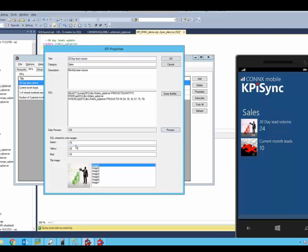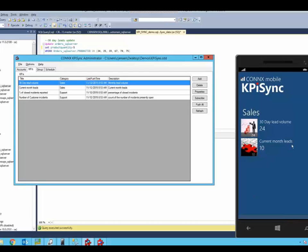Then at the bottom of this, you have the ability to set up your conditional formatting and how you want these to be seen. What levels you want the green to be seen on, what levels you want the yellow to be seen on, and what levels you want the red to be seen on. And at the very bottom of this, you have the ability to select different images that you want for the KPIs, and then you will get the data fed down to the mobile device. Now, it looks like we're a little bit slow here. Let me go ahead and refresh this guy.